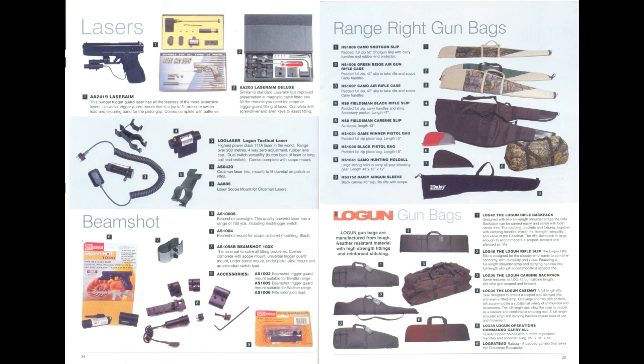Next page is gun bags, and as far as I'm aware, I may have bought a gun bag. I definitely bought those number 7 pistol bags, black pistol bag, bought 2 of those. And then down the bottom there's the Logan gun bags, and the number 5 Logan Operations Commando Carrier. Bought one of those, still got that. It's a proper decent bag. I used to take that on holiday with me as my sort of suitcase.